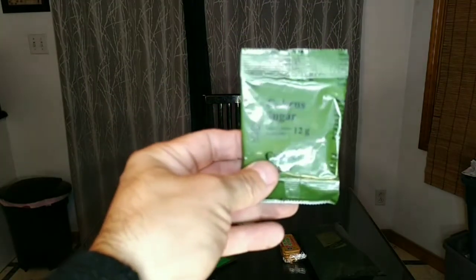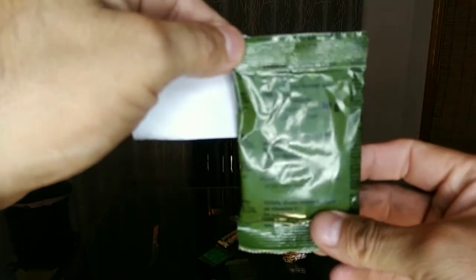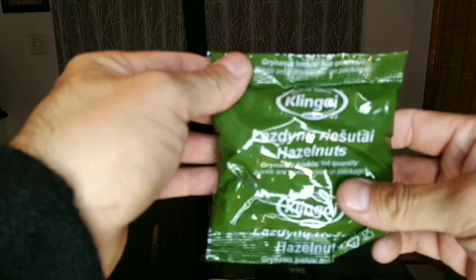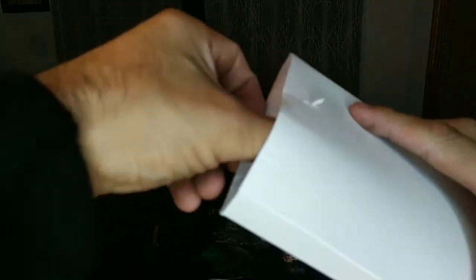This is sugar. 12 grams of sugar. And now this is cherry flavored instant drink. Here we got a bag of hazelnuts. What is this? I guess that's the main course. Okay.